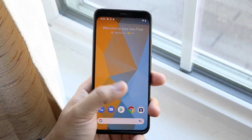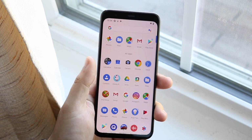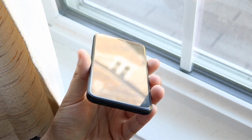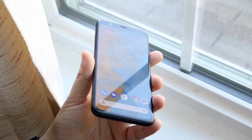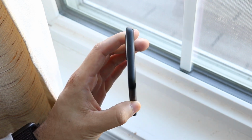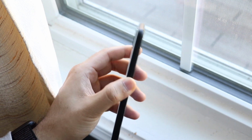Now, I will say the Pixel 6a probably looks a lot better nowadays too. The camera is on the top right corner for both of these, but the slab of glass on the Google Pixel 6a with its black bar that goes all the way across the top, I like that a lot, and I think it still holds up extremely well in this day and age.